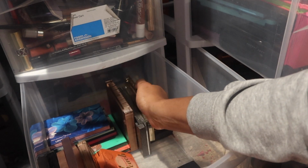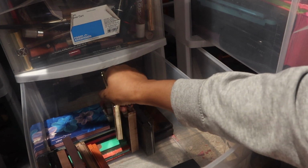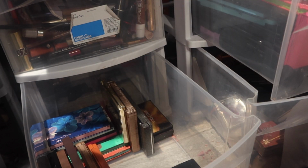I want to sit that there, but it's not going to stay. So maybe I'll put it here. Boom. So I have that palette as well.